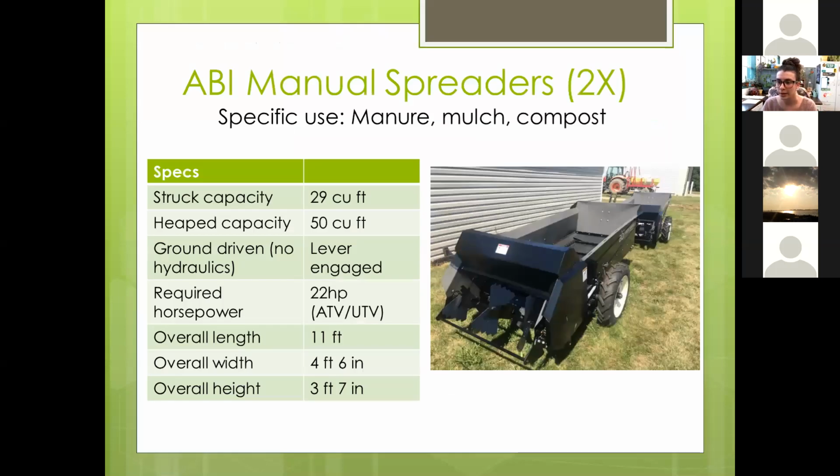So now I'll go into the ABI Manual Spreaders that we have. We have 2 of these. They're pretty good to fit in between rows because of their small size. They're only about 4.5 feet wide and have a heap capacity of 50 cubic feet. So it's really good for small scale projects or fields. Again, can discharge manure, mulch, compost.